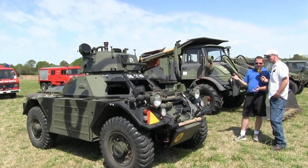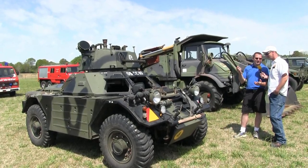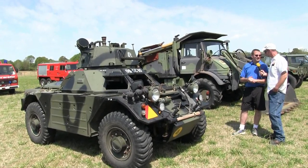But the thing about having a wheeled vehicle like this is you can use it on the road. With something on tracks, I can use it on my property. But other than that, it's a little bit impractical.